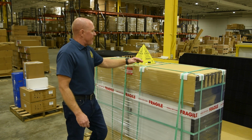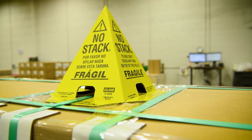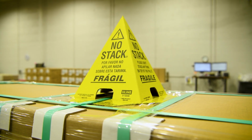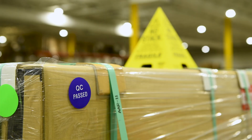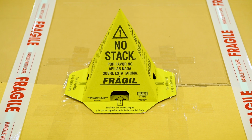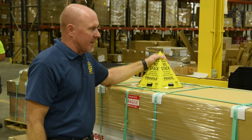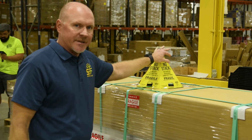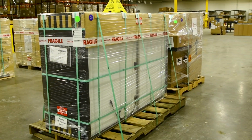We finish it off by putting this hat on top. This is more important on the flat panels, but we do it on all shipments of panels going out of the warehouse, just to make sure our carriers aren't setting anything on top of these fragile panels in transit that could cause any type of damage to the frame or the panel interior itself. It's just that little extra. We make sure that we got it well marked, as well as finish it off with the hat on top to keep it hopefully from getting damaged in transit.